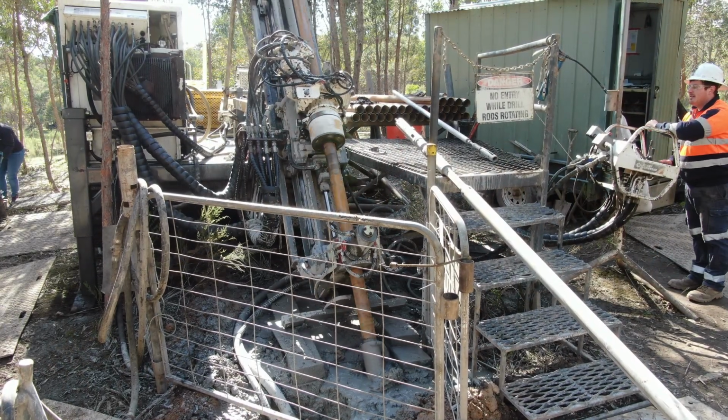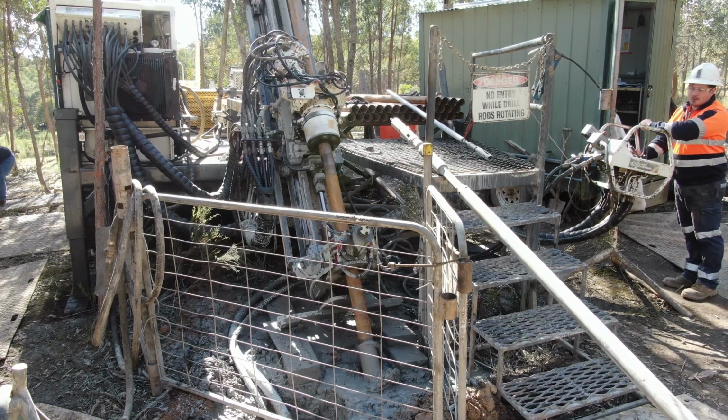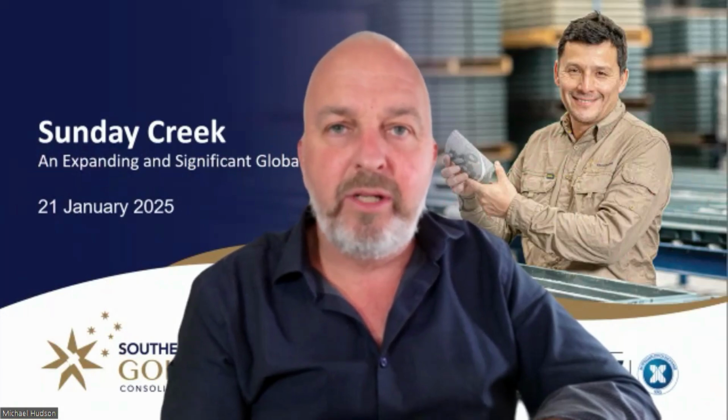along the extensions of the system, not forgetting our exploration upside, because we know this is a very big system and it's got a lot of room to grow into. Let's see if the grade is there like it is in the core area, at least with 1 rig this year, looking for those new parts of the system.